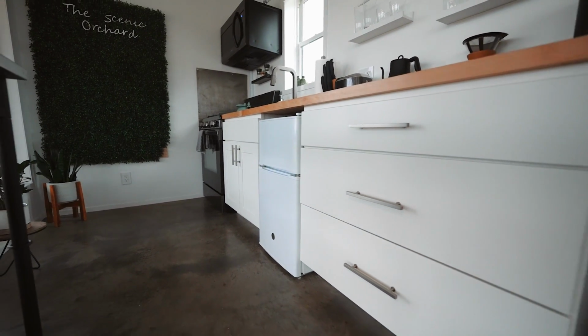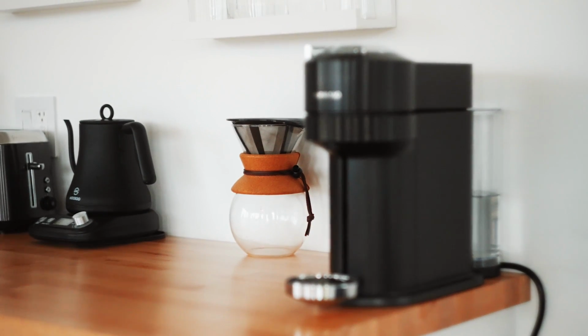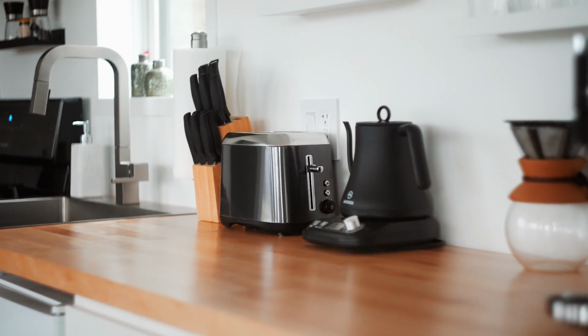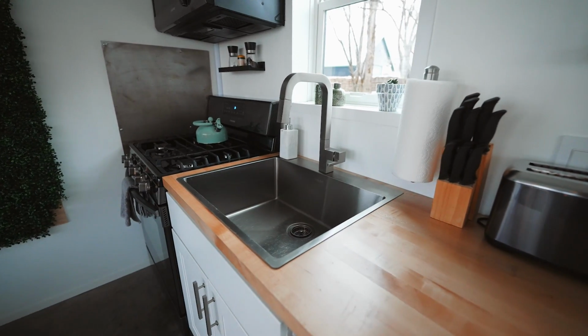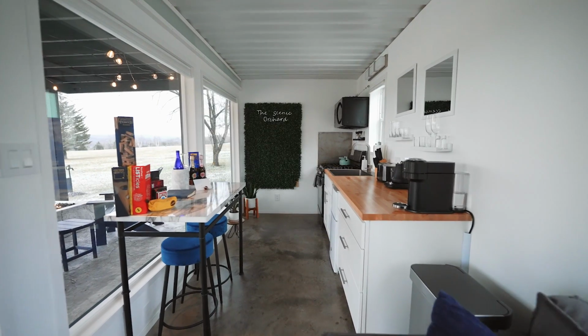The mini fridge right here next to the cabinets as well. Perfect for a tiny house. Above, you got a couple coffee options. You have a Chemex if you like to make your coffee that way, or just a regular coffee maker right here, along with a kettle and toaster. A couple floating shelves all above that, and then you have your huge industrial style sink. It is silver, and for a tiny house, it is really large. It's right below this window.